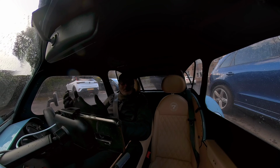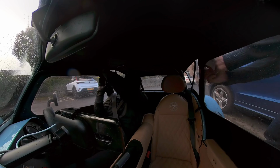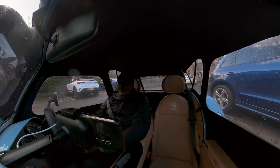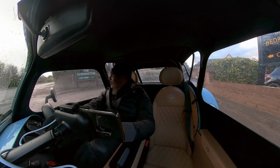So now we have the roof up experience. Oh, there we go. And you got to do the weather seal. Oh, and that side as well. And we're good to go. Guess what? It's probably going to stop raining now, just my luck.